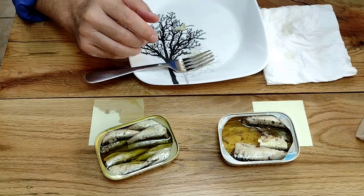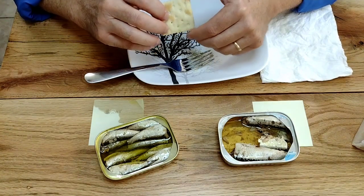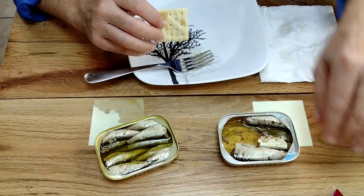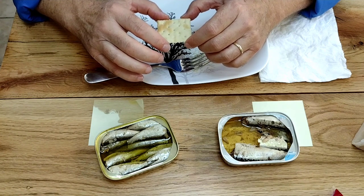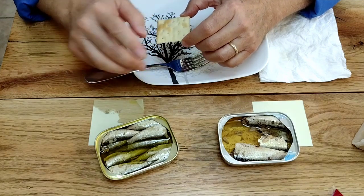What prompted me to do this was some that I bought that was actually King Oscar. And it was, I think they said filleted, I think skinless filleted. And it tasted even better than either of these.